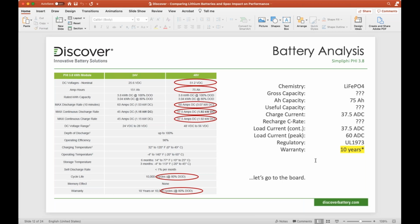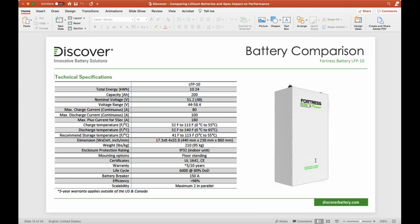So we're going to have a look at the next battery in the lineup just to get you in a rhythm of what to look at on these. The next battery I'm going to do is the bigger Fortress battery. It's their LFP10 battery. Looking through the spec sheet and getting into detail, here are some of the things to look at. So this is a 200 amp hour battery.